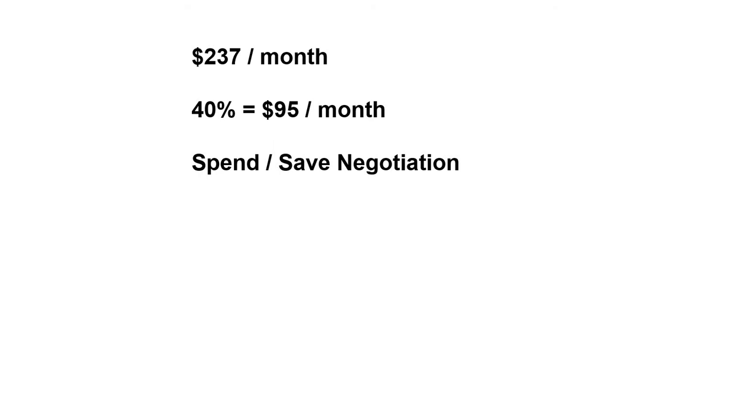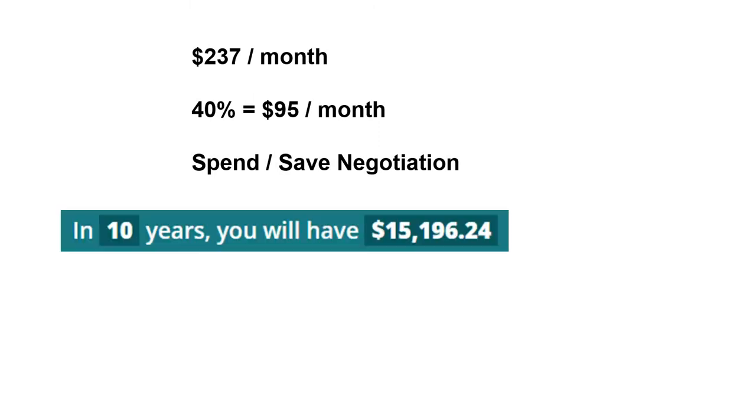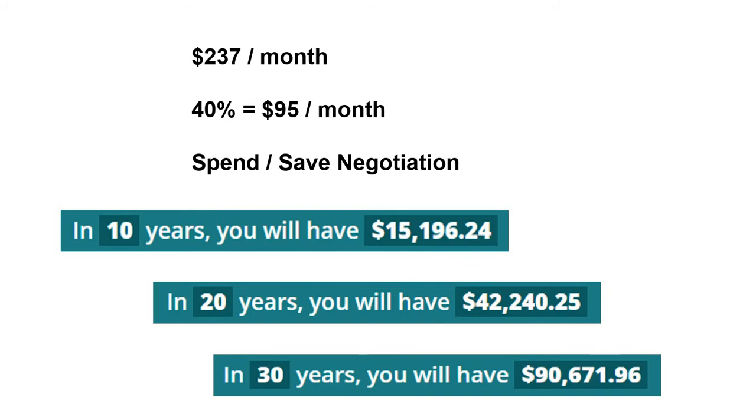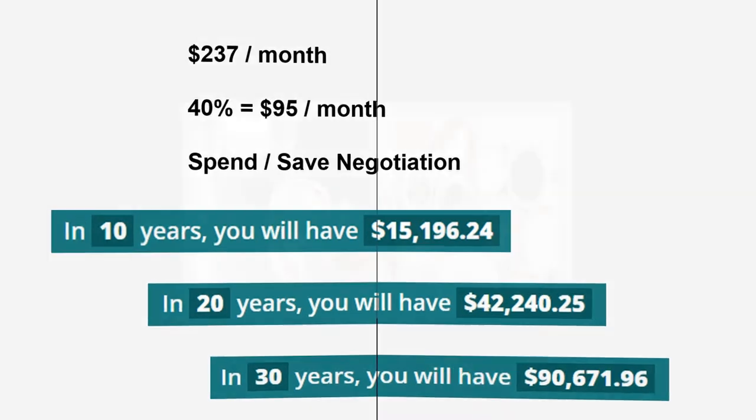If we do a spend-save negotiation here of 40%, that now means that $95 is no longer allocated to subscriptions as an expense. It's now allocated into savings, investment, asset accumulation. And then over the 10, 20, 30-year period of time, we're looking at $15,000, $42,000, and over $90,000. Remember, these are small changes in the average American budget and what that looks like over the long term.